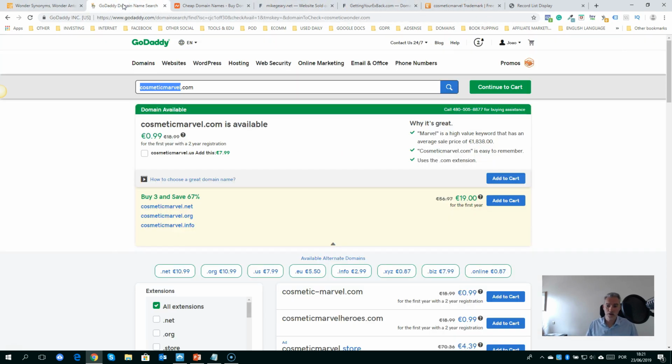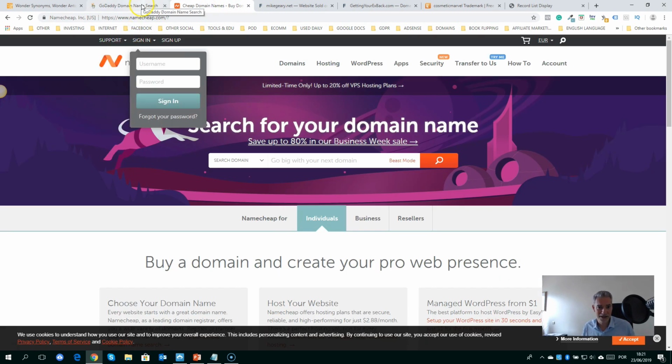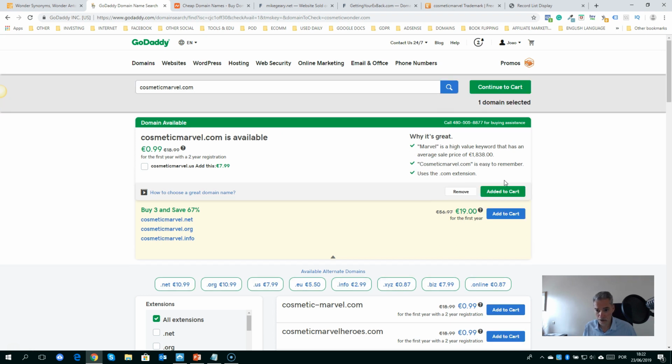Okay, so for registering your domain, nowadays I just use GoDaddy. I've used in the past also Namecheap, but I think GoDaddy is the best. Okay, so I went with this one, and I've got all my domains registered with GoDaddy. So all you have to do is just as I've done here, just search for a domain name, and then if you see here that the domain is available, okay, you just click add to cart, and then here continue to cart.